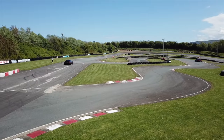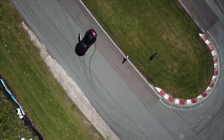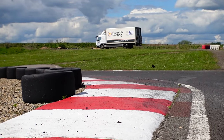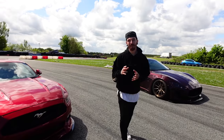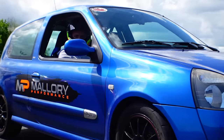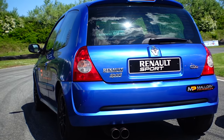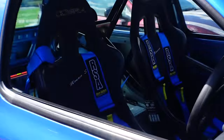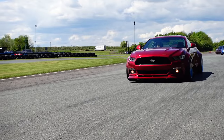Let's do it. So the first stop of the trip is Teesside Autodrome in Middlesbrough, where we'll be testing the Maserati and the Mustang around the track. Has the Liberty Walk kit affected the handling? But they won't be racing each other. They'll be racing this, a 2-litre Renault Clio Sport. It's kitted out for the track, but how will the little 2-litre compare against the two big V8s?